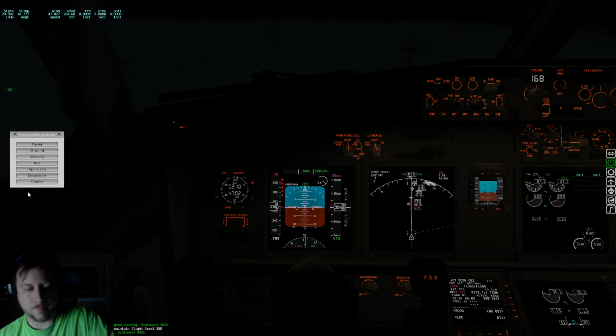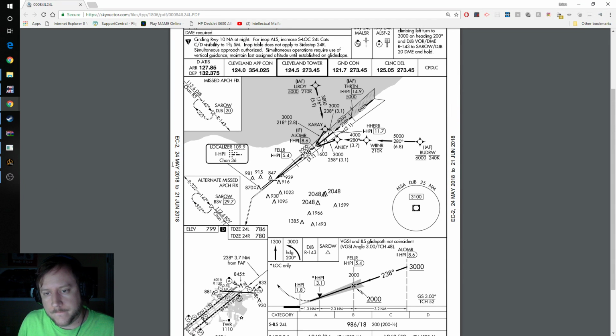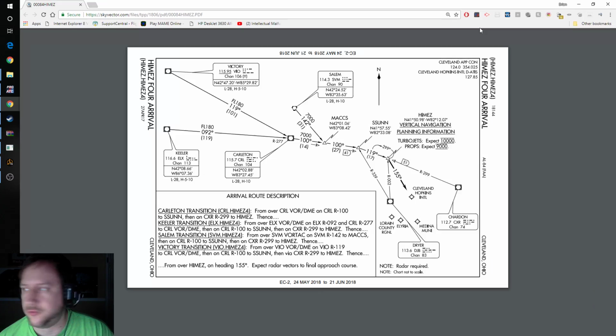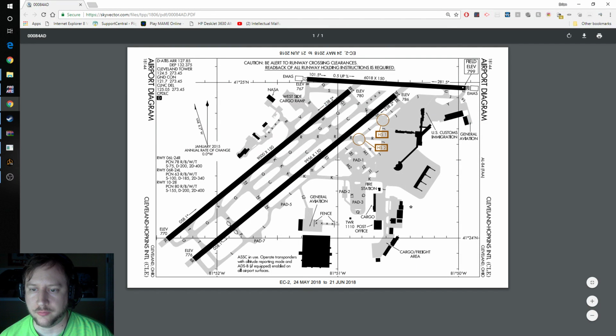Anyway, as I was saying, oh yeah, 3,000, and then we'll go from there. So that should be pretty straightforward. 24 left on arrival, right? Yeah, 24 left. So that actually makes sense. So 24 left. We'll be landing 24 left.